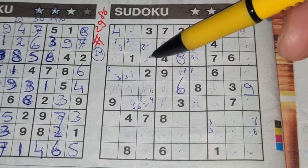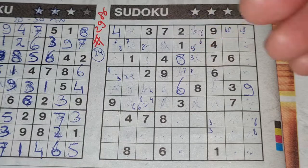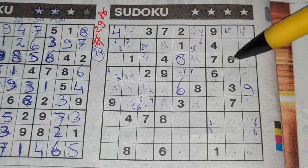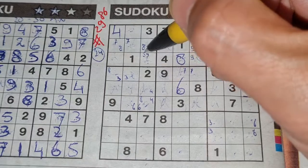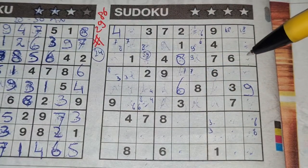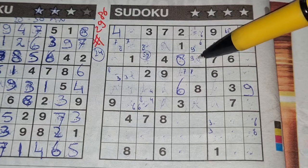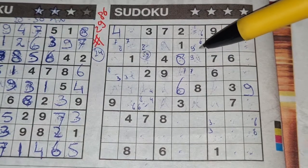1, 2, 3, 4. Yeah. This box, can it be a 1? Can it be 2? Can it be a 3? Can it be 4? Could be a 5. Cannot be a 6, cannot be a 7, cannot be an 8, could be a 9. So the 5 and the 9.